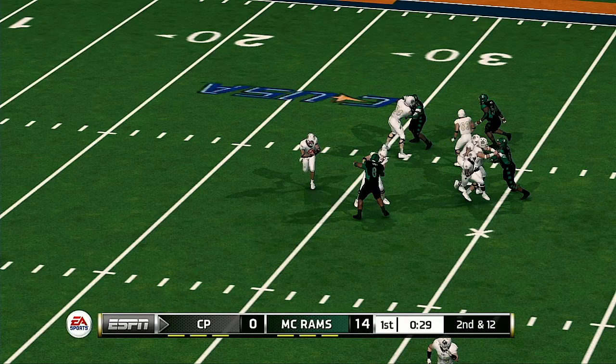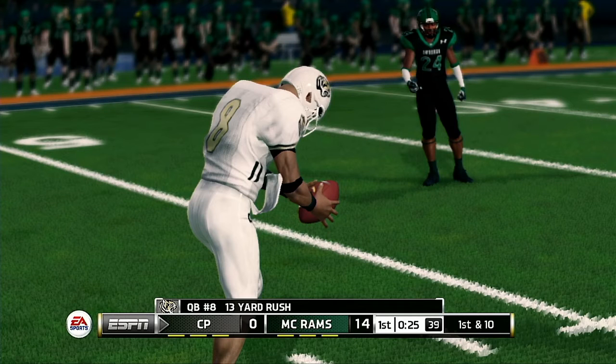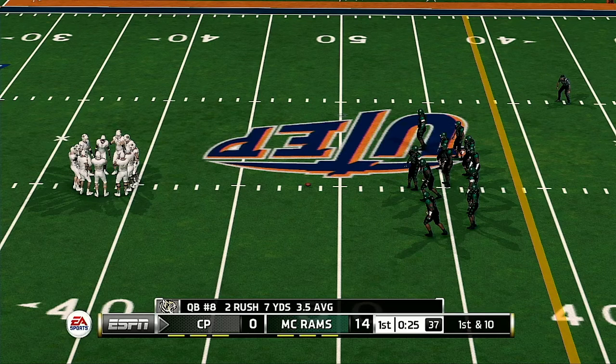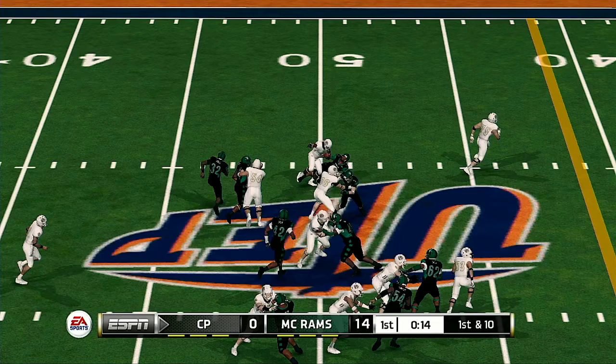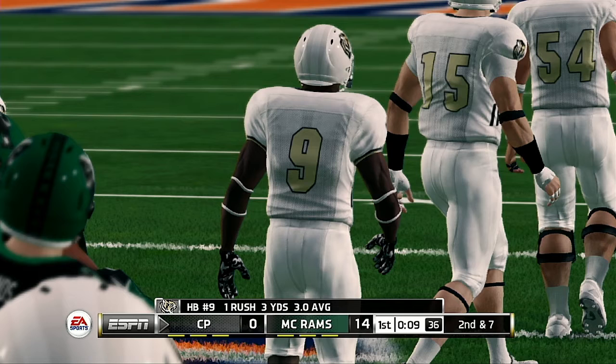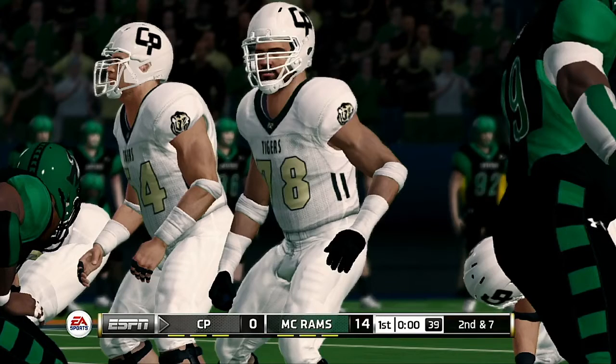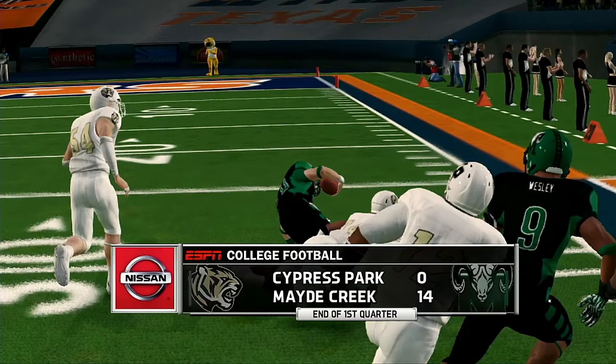Scrambling around. They'll bring him down at the 48-yard line. First down, 10 yards to go. Ball on the 48-yard line. Here's a running play. And he's level at the 49-yard line. Reach the end of one. The Rams lead it by 2 touchdowns.